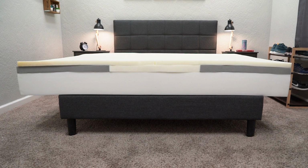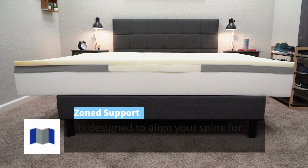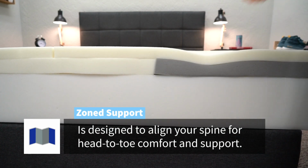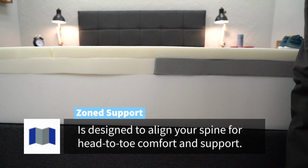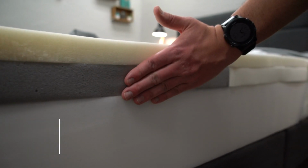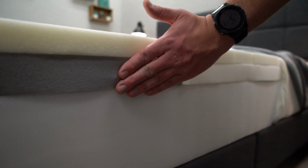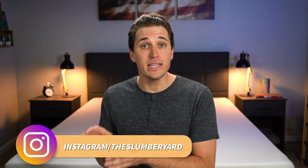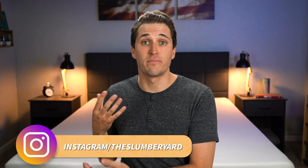Casper, though, does have a zone support construction where the head and foot sections of the bed are designed to be slightly softer than the middle of the mattress, which is in turn a bit firmer. This type of design is intended to help keep your back in a more neutral spinal alignment while you sleep, which could move the needle for some sleepers out there who maybe have back issues. So if you have any type of chronic back pain, you're most likely going to want to go the route of Casper, whereas if you're looking for the bed that offers the most amount of airflow between the two, you're probably going to want to go the route of Purple.